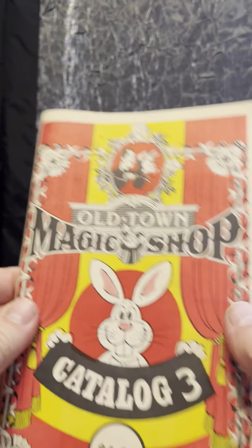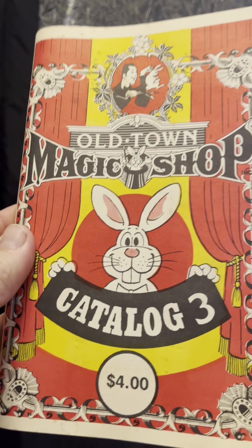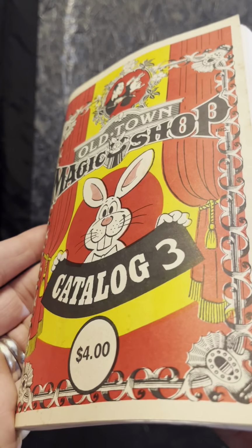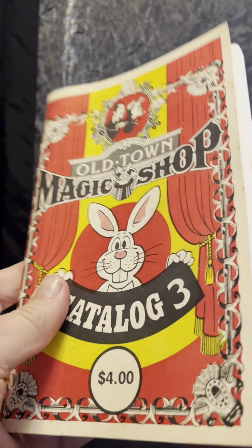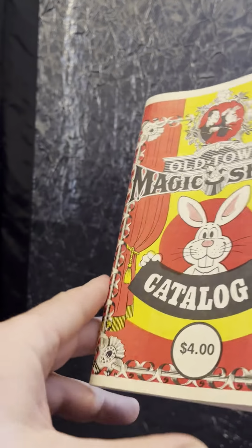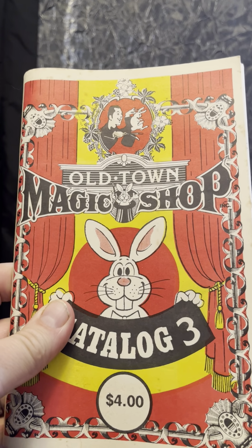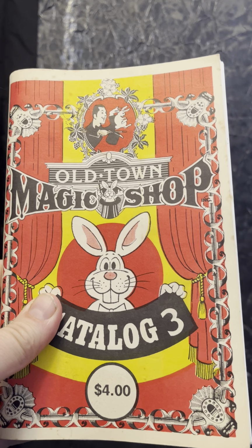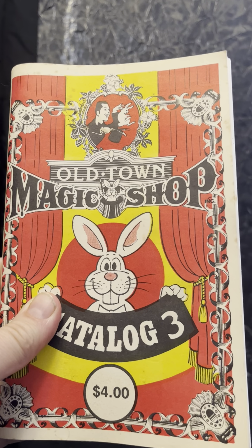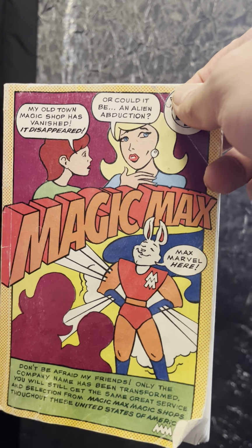I'm going to take a little trip down memory lane. This was the catalog of the very first magic shop I went to in Kissimmee, Florida, and I'm actually planning on putting this in a display case, but I wanted to thumb through it one more time. Old Town Magic Shop. It started off as just one store in a retro-looking strip mall called Old Town. Later, they expanded, added a lot more shops to other areas, and then they turned into Magic Max.